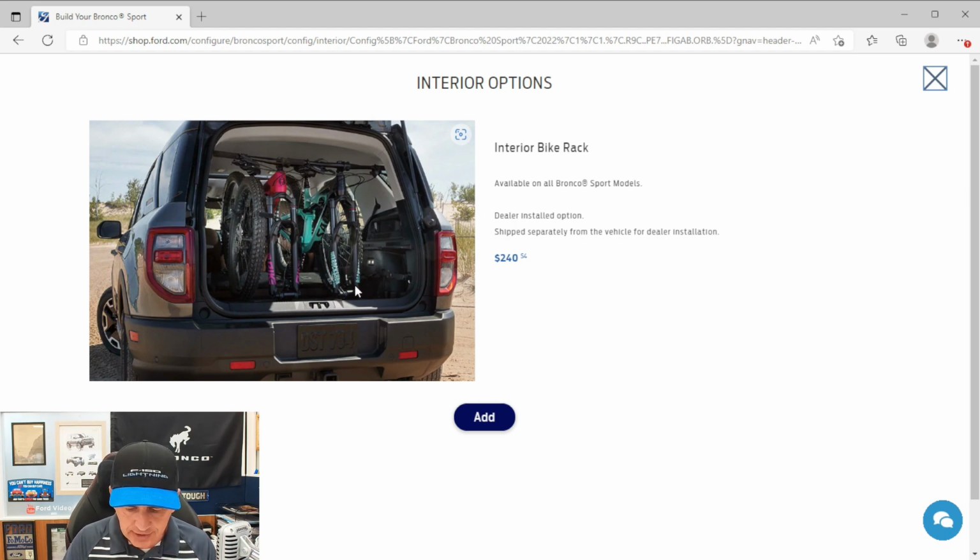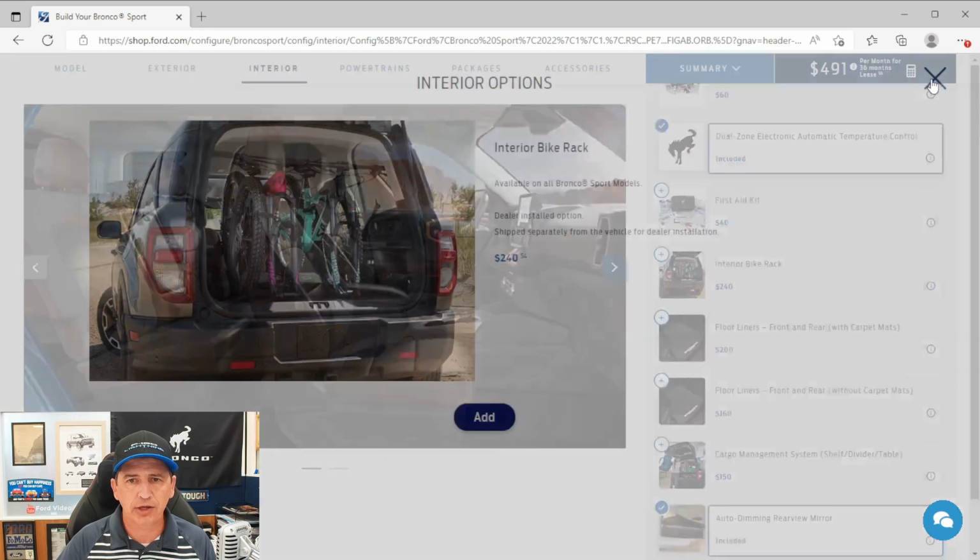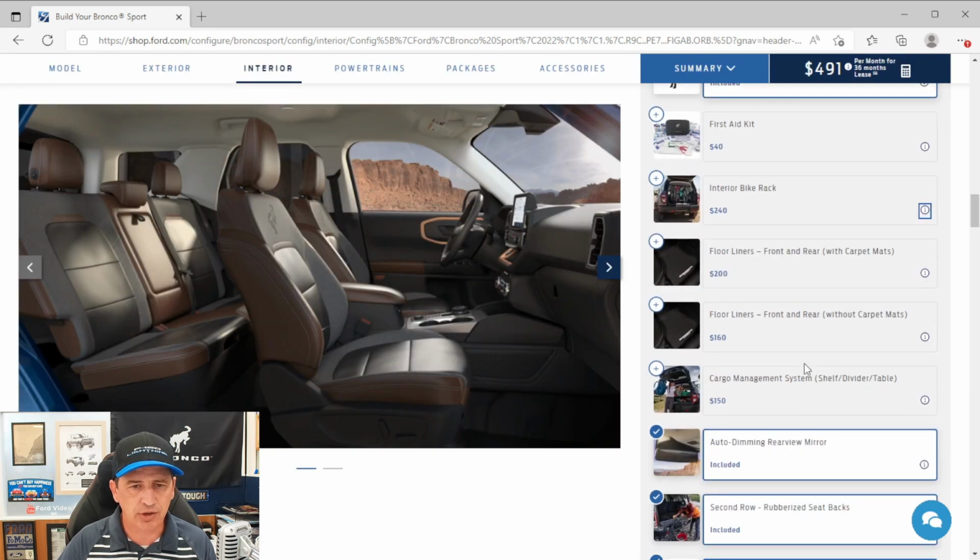Forgot to mention this as part of the, so I'm going to try to remember to note it on those videos, but for some reason you can't get the first aid kit with the moonroof. And not sure why. So definitely get that through Ford Accessories if you want it. And you can't get the interior bike rack with the power moonroof either. It's not available with that. Not sure why this would be, because it's not anywhere near the moonroof. So again, if you're wanting the interior bike rack, get that through Ford Accessories later. Install it yourself. Shouldn't be difficult to install whatsoever there.